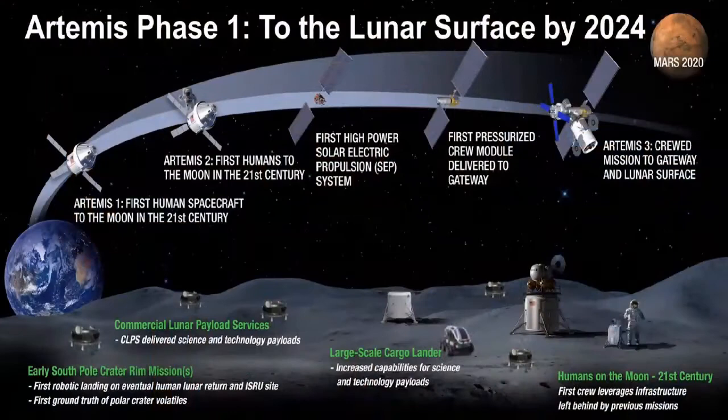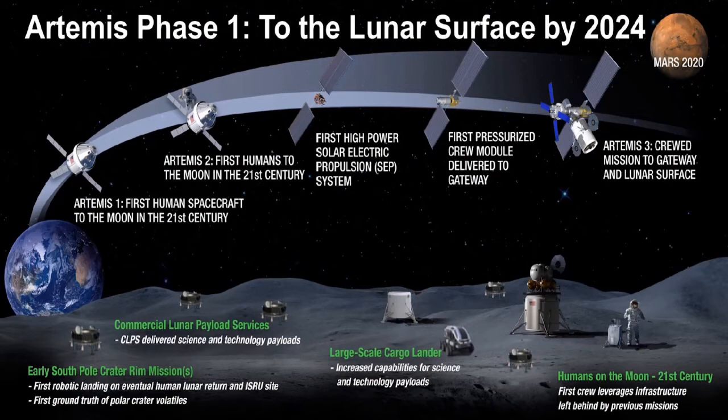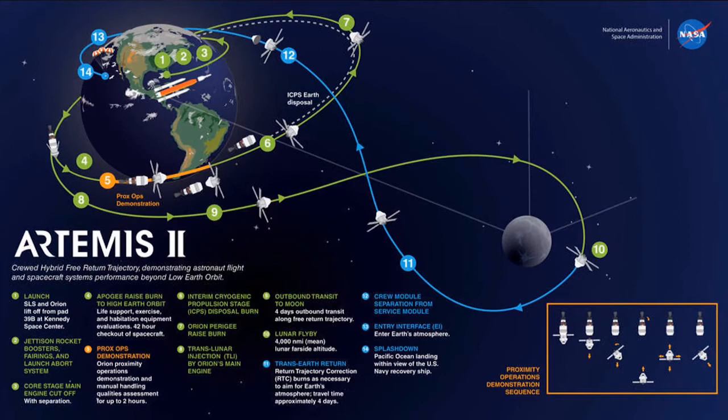So back to our challenge of landing the first woman and the next man on the surface of the moon. We have 3 to 4 years to achieve our goal by 2024. There are a number of phases to this mission, as I mentioned, and the second phase is to send crew from the Earth, launch them from the surface of the Earth, send them to the moon, do a single orbit around the moon, and then return back to the Earth.